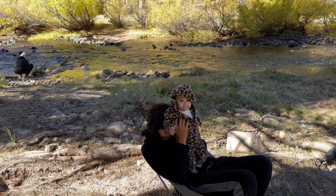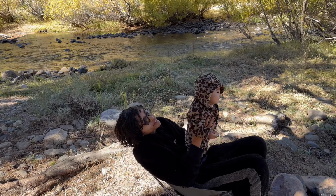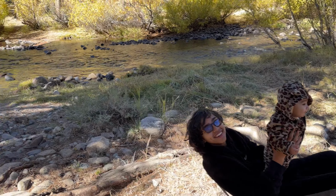We found a little leopard here. Wah! Little leopard. She even went. I know. She's trying to be a leopard.